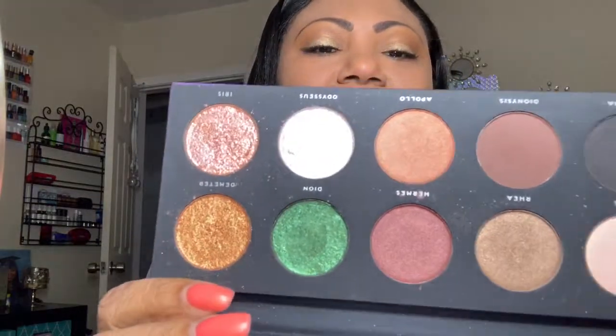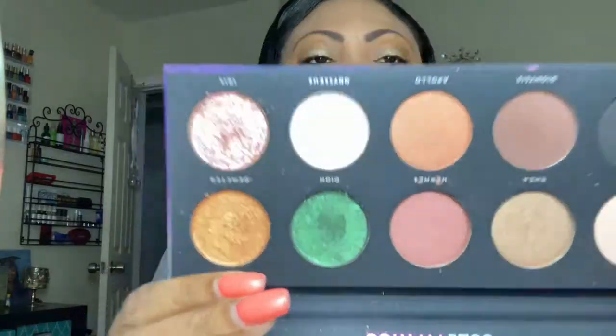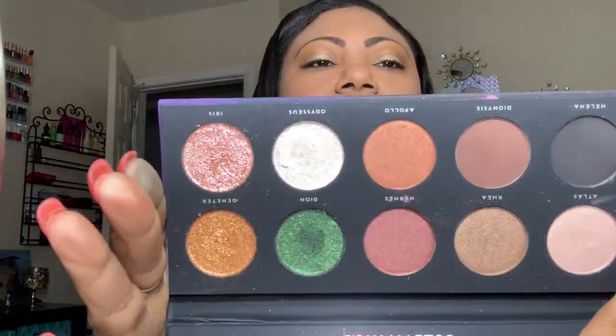Anyway, I am also going to keep the Cult Mania, no, this is a Cult Mythos palette from Bad Habit. I'm going to go ahead and keep this in the basket because I never got a chance to use it at all. I never even touched it. So I'm going to keep this one.